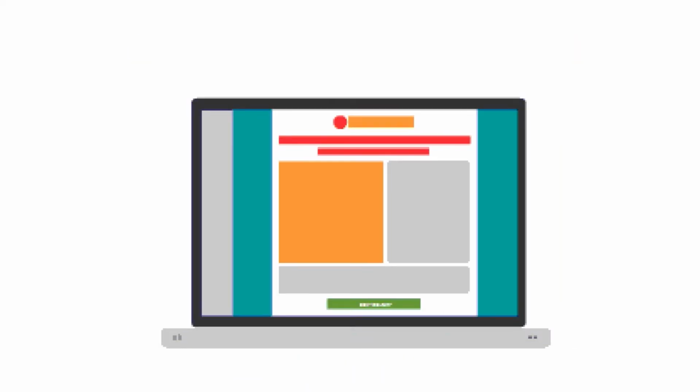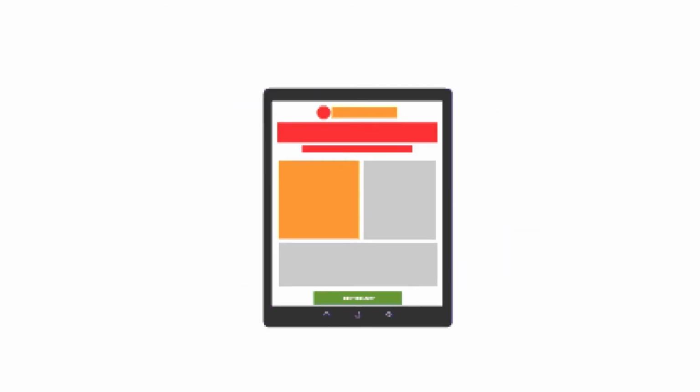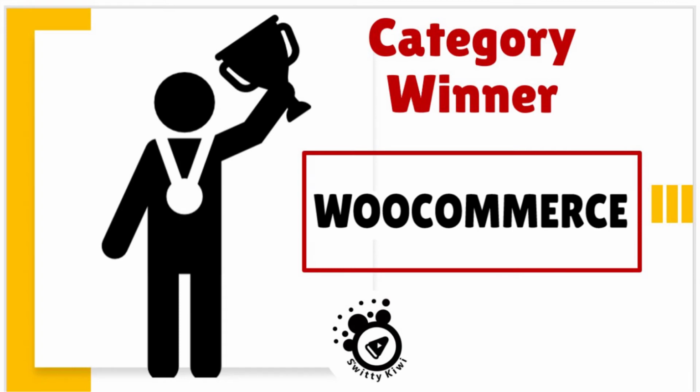So what is the winner here? Our verdict in terms of design flexibility, hands down, WooCommerce. WooCommerce wins this one easily. If you know how to code, you have unlimited customization options at your fingertips. On top of that, its themes are considerably cheaper. Shopify and BigCommerce may be easier to design overall, but they're also more rigid, so the result is clear. WooCommerce is the winner here.